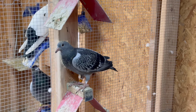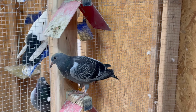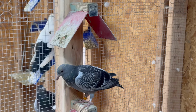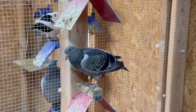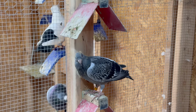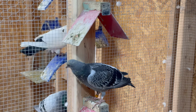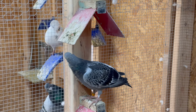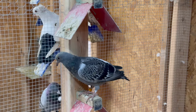So just wanted to do an update on the babies, and today I weaned four of them. They've been eating for a few days now on their own in the nest box, and the last couple of days they've been leaving their nest boxes. So today they got weaned. I'll be home today and Sunday, so I'll be able to watch them, make sure they're drinking and still eating on their own. But I don't think there'll be any issues.